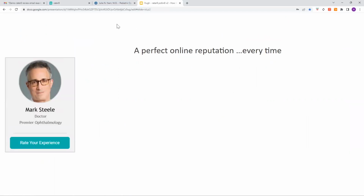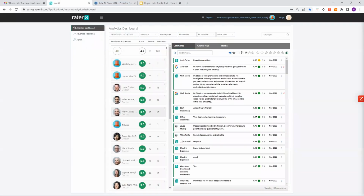So first off, just wanted to start here. This is the Rater 8 dashboard. So with Rater 8, you will have a dashboard where you'll have all of your physicians and locations and listings. You'll be able to see all of the internal as well as the external feedback that you're getting from our reviews and surveys coming into here. But really, I want to start with the patient experience.